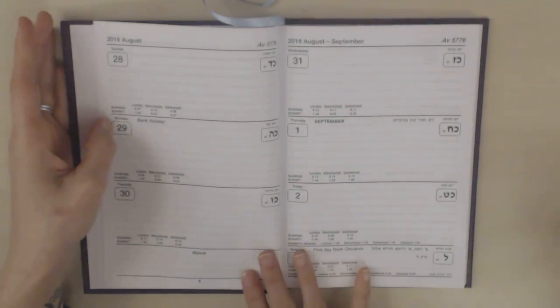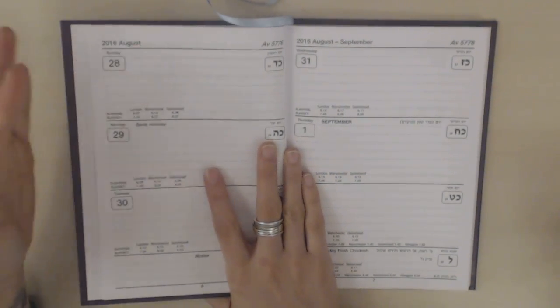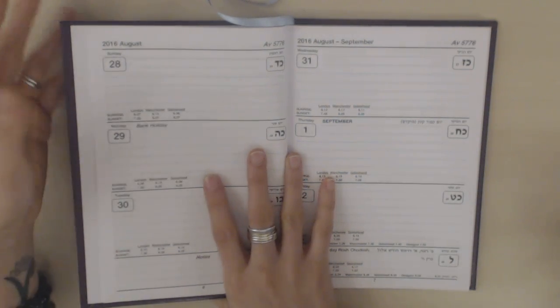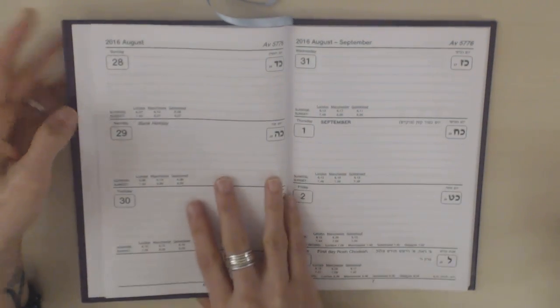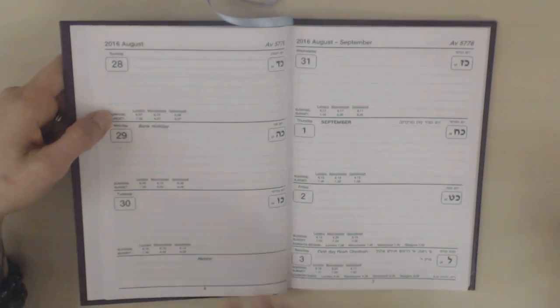Okay, so it's a week on 2 pages. This is what it looks like. So it's a Sunday start, as Jewish planners always are, because the Jewish week goes from Sunday to Saturday. And it doesn't have a monthly view. As you've seen, it just had that year at a glance. So you go straight into the week on 2 pages.